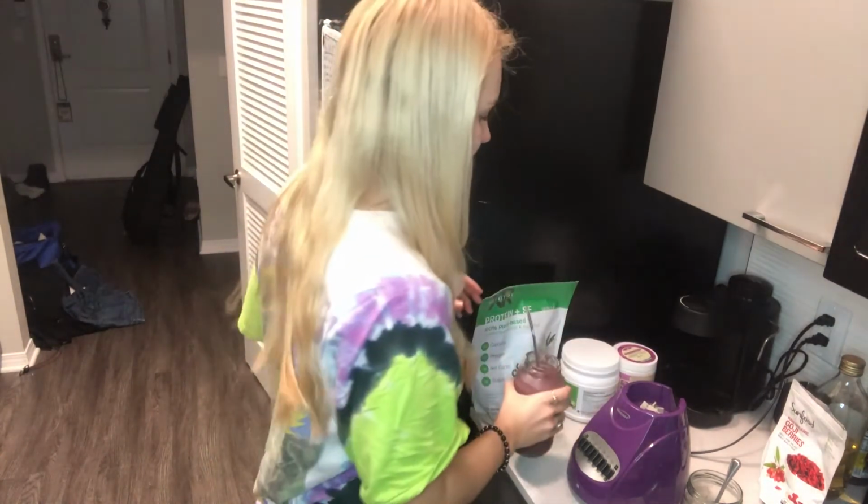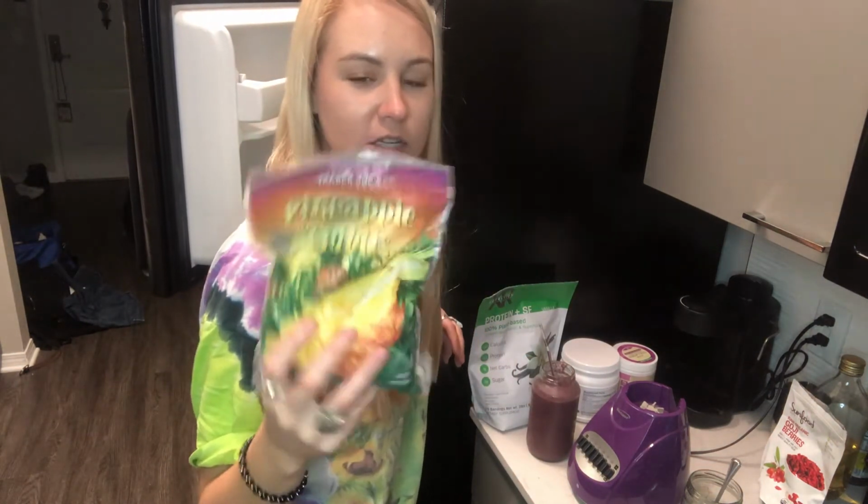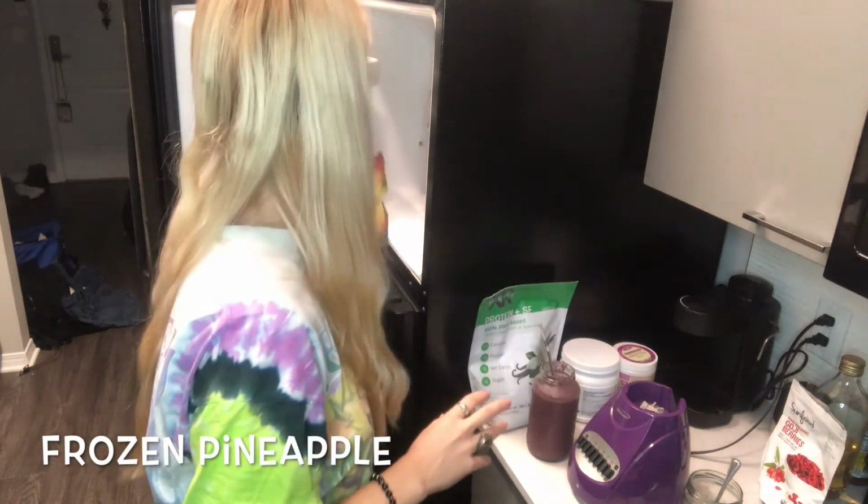Yeah. So this one is very berry type flavor, and that's totally cool, but as I was rinsing out the blender, I remembered I normally add pineapple to add more of a tropical citrus flavor to it, but I like the berries today.